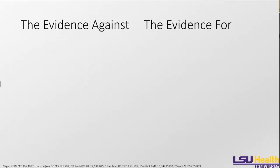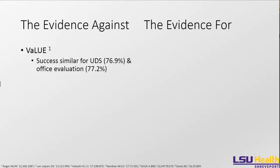So let's look at the evidence for and against doing urodynamics in women. This comes from two main studies. The VALUE study was a U.S. trial that randomized over 600 women to either getting a preoperative urodynamics or an office evaluation. And basically they found that the success was similar for both groups. And these were essentially index patients.